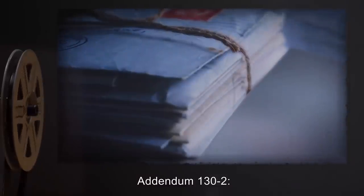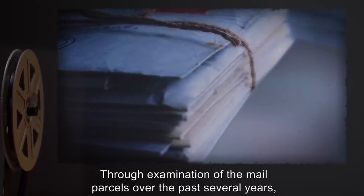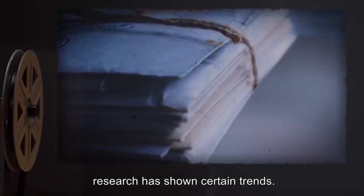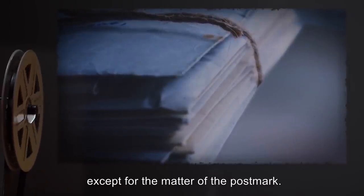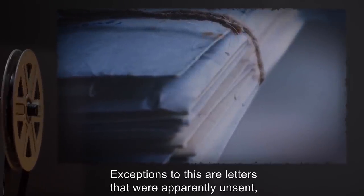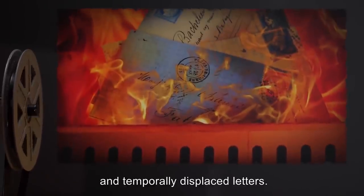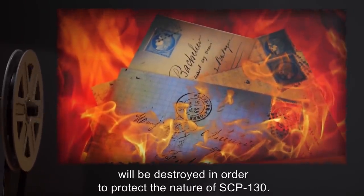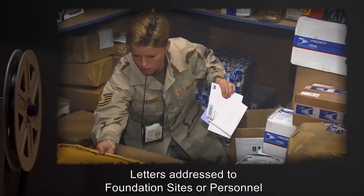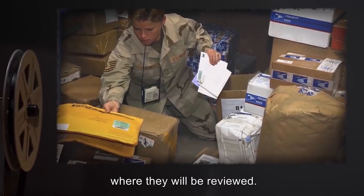Addendum 132. Through examination of the mail parcels over the past several years, research has shown certain trends. Over 1% of the mail is of a mundane nature, except for the matter of the postmark. Exceptions to this are letters that were apparently unsent, for whatever reason, and temporally displaced letters. The former, while odd, will be destroyed in order to protect the nature of SCP-130. Letters addressed to Foundation sites or personnel are to be sent to Site where they will be reviewed.